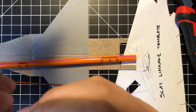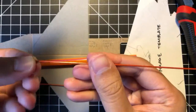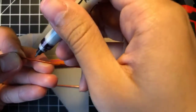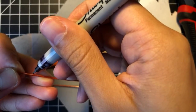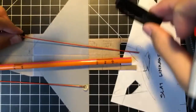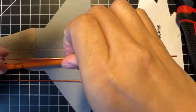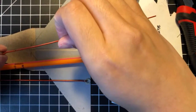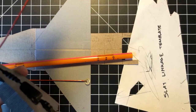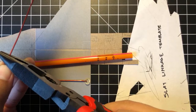So actually this mark, so we want it to bend like this out at us. So actually transfer this mark to the other side of this. Okay, and this is the side that we want. And then we're gonna grab this, oriented at 90 degrees.